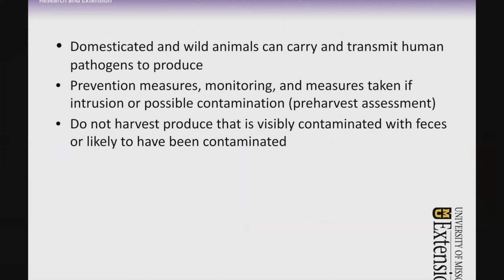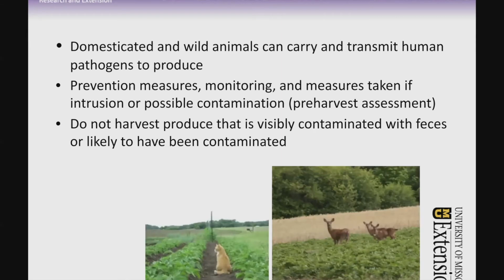Domesticated and wild animals, especially wild animals, are a grievance to every farmer outside of weather, pest, and disease. They're a concern besides eating your crop because they can carry and transmit human pathogens to produce. Prevention measures, monitoring, and measures taken if intrusion or possible contamination. So we're talking there a pre-harvest assessment. Never harvest produce if you can visibly see contamination with feces.